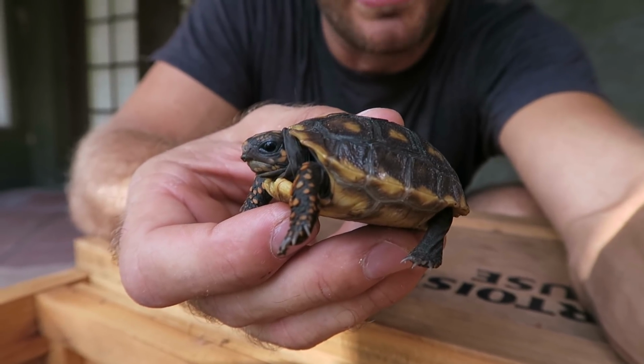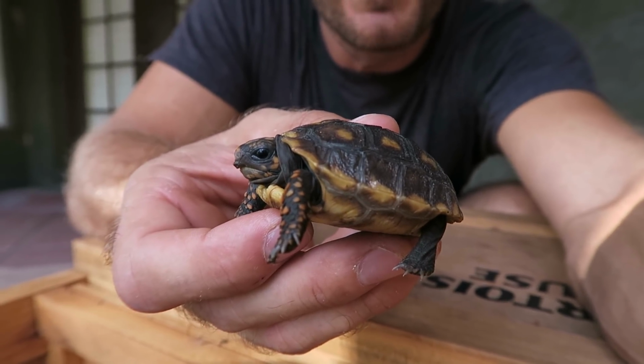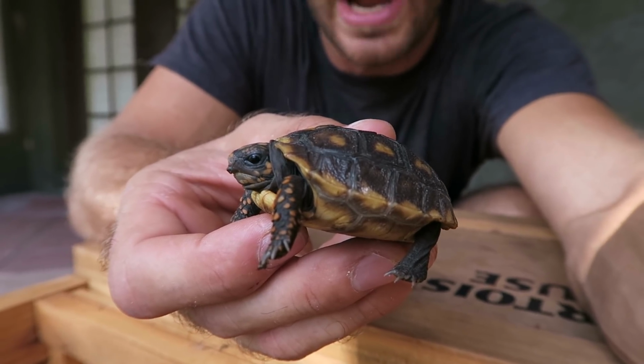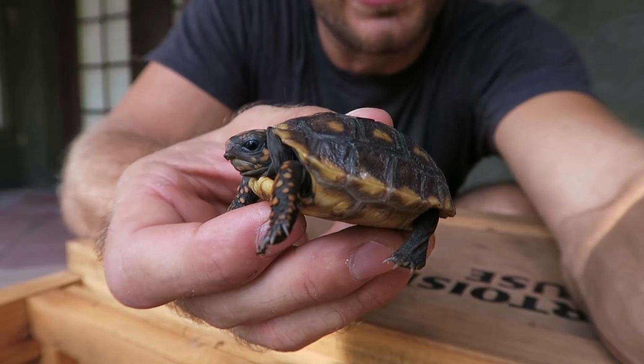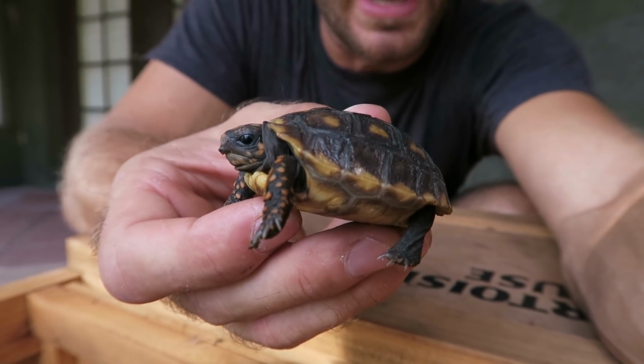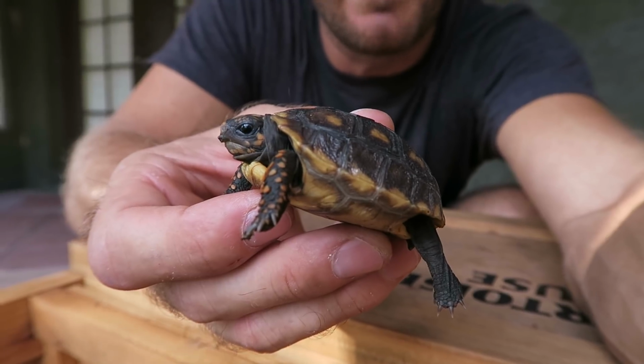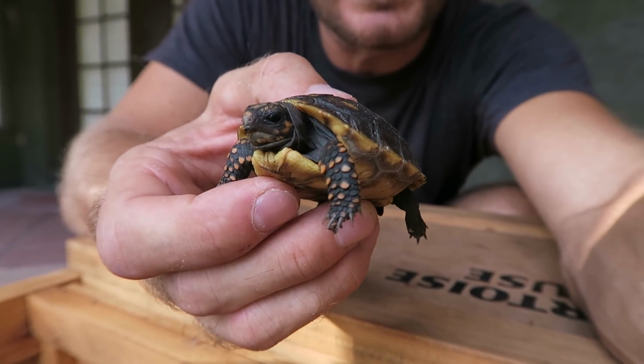Now, obviously, I had to bring him in because I do sell the babies, and I don't want the babies to get eaten. It's easy for a crow or other bird or raccoon to grab this little dude and make off with him. And that would have been a complete bummer, to have hatched in the ground only to get eaten up. And there he is.